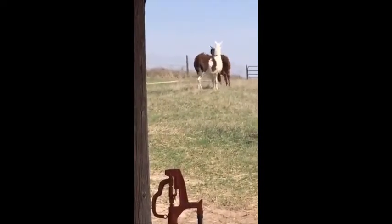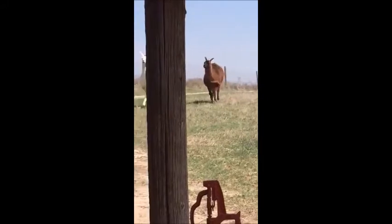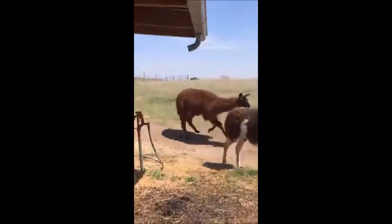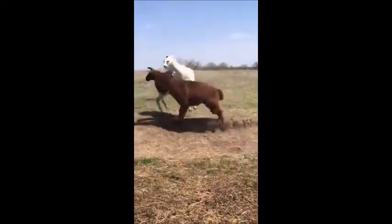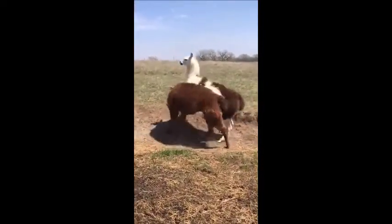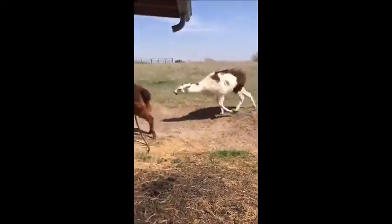The white and brown one, he is 1.5 years old. And then the brown one, he's full grown. I don't even know his age. I bought him from someone who got him at an auction, so there is no paperwork. I have no idea how old he is. Roman's obviously the more feisty one.